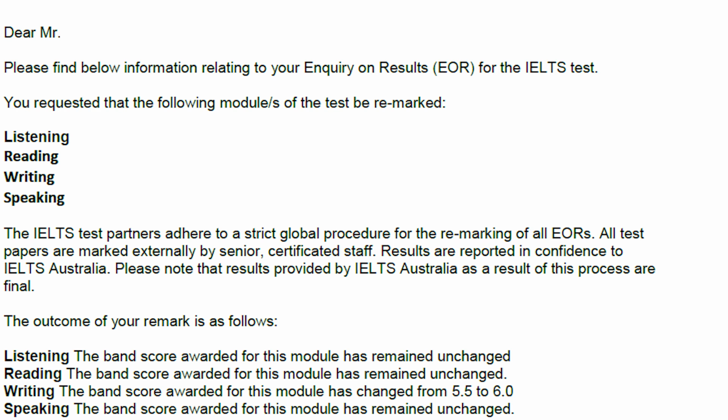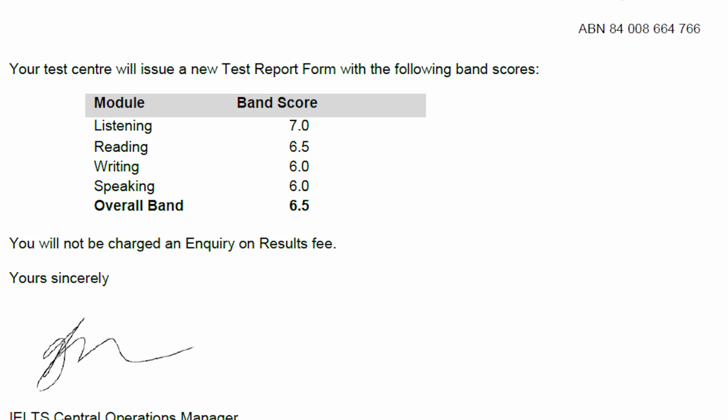After that, his reading band score remained unchanged. Writing band score changed from 5.5 to 6. And then he actually fulfilled the requirement of not less than 6. His band score now is listening 7, reading 6.5, writing 6, speaking 6, and overall band score 6.5. With this result, he can go to any embassy and apply for a visa and he'll get the visa as well. So guys, sometimes it's EOR that saves you the trouble of appearing in the IELTS test again.